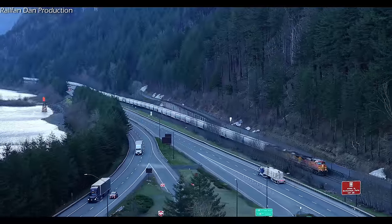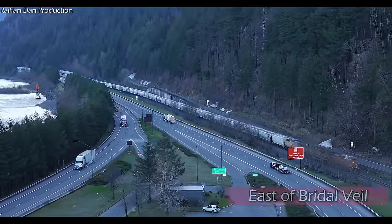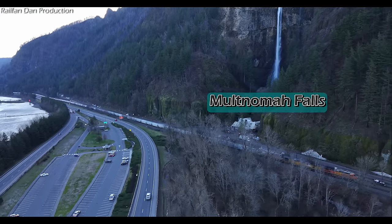Back to the very beginning of the day. This was the first train we caught at the famous Multnomah Falls, east of Bridal Veil, a westbound UP grain train which just happened to have a BNSF leader.